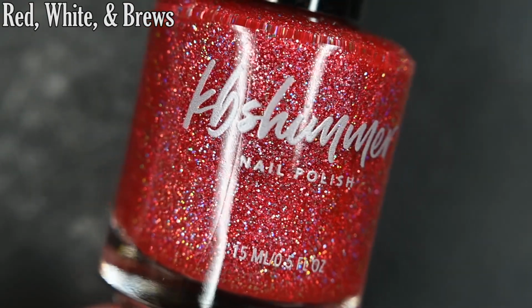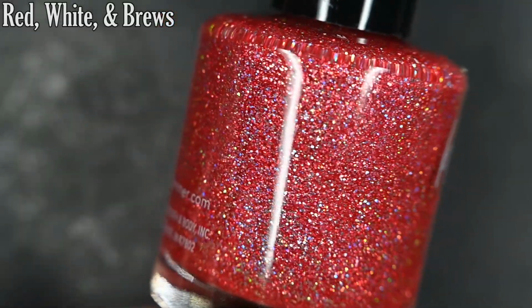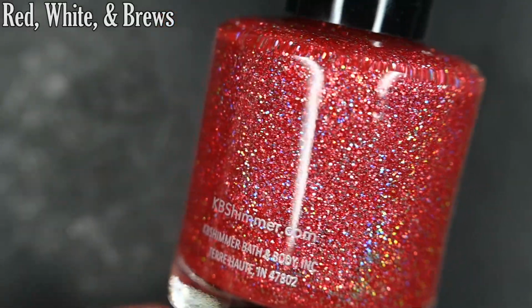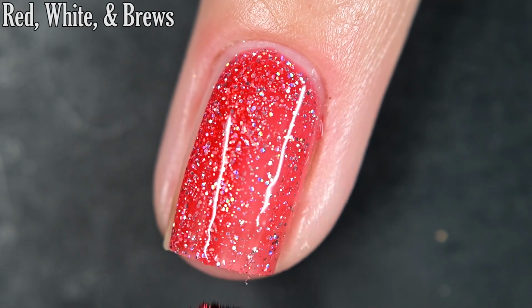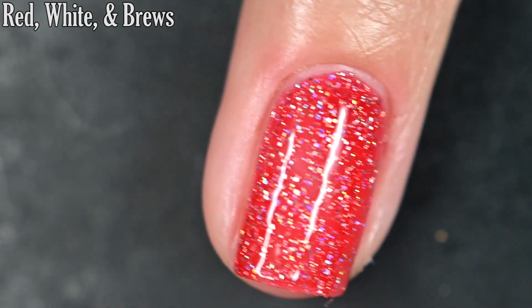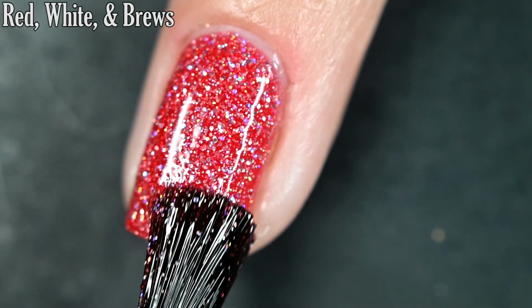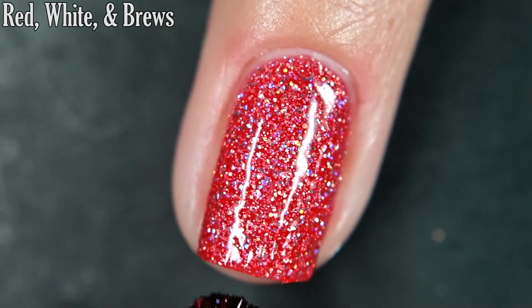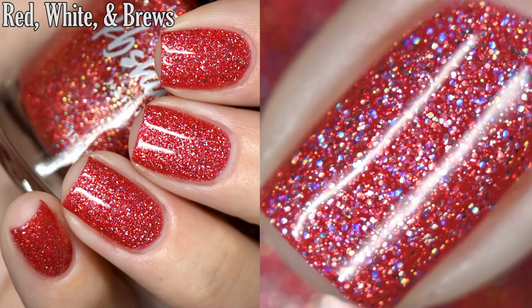Up next we have Red, White, and Brews, and this is described as a faded red mega flame polish loaded with the most holographic glitters. Here's our first coat of Red, White, and Brews. This has a wonderful, easy to work with formula, no running, pulling, or staining. I have never had an issue with the KB Shimmer formula before. This was opaque in 2 coats for me. I do recommend top coat. It does dry dull and textured, and removal is difficult, so there's 2 coats.